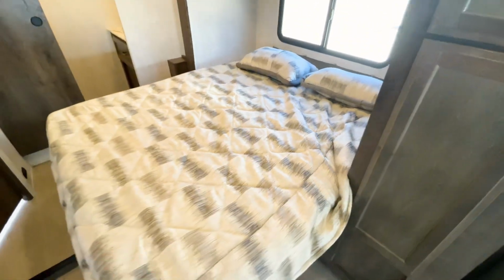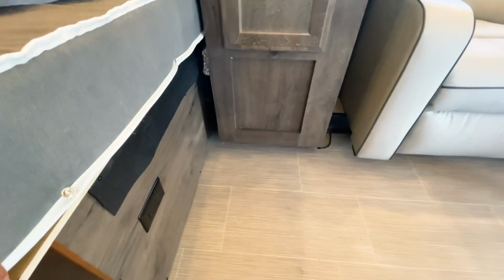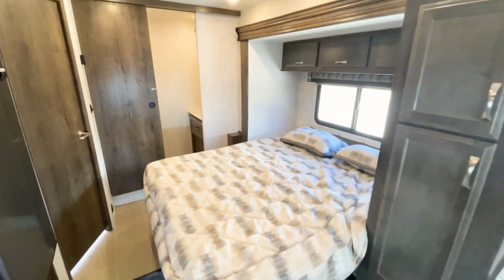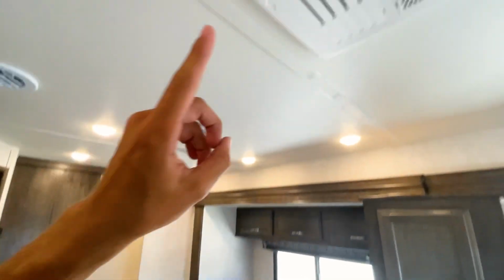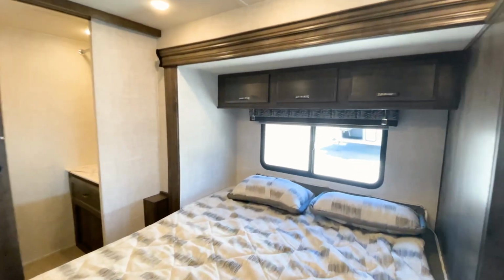I showed you how it lifts up on its own, and I don't believe, yeah, there's nothing underneath here. I was trying to lift it up, but it's actually secured into the board there. So it's not designed to come up and have anything to access underneath there. I imagine water tanks are stored underneath your bed, so you won't have access to anything underneath there. Again, 15K BTU AC, that is an additional feature added onto this particular model.